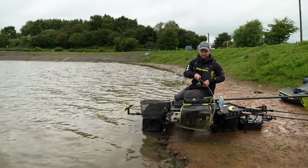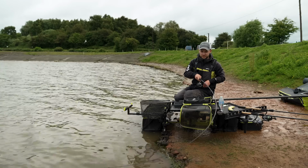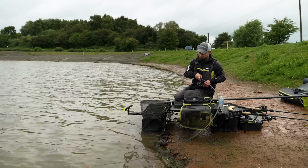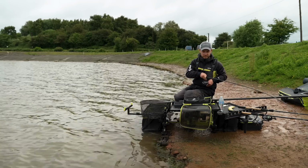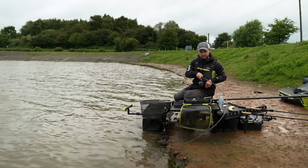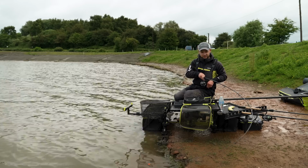So I've fed 4 pellets twice and chucked in, and that's been in the water 2.5 minutes, say. And then it's just a little pull round. I was like, is he a skimmer? If he's a skimmer, it's a world record skimmer.